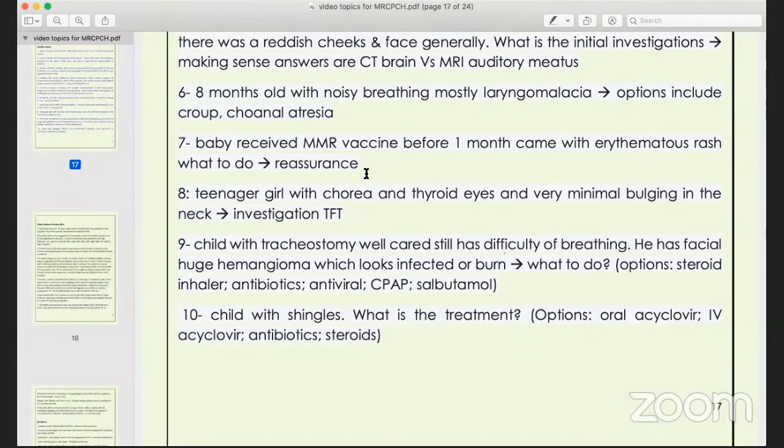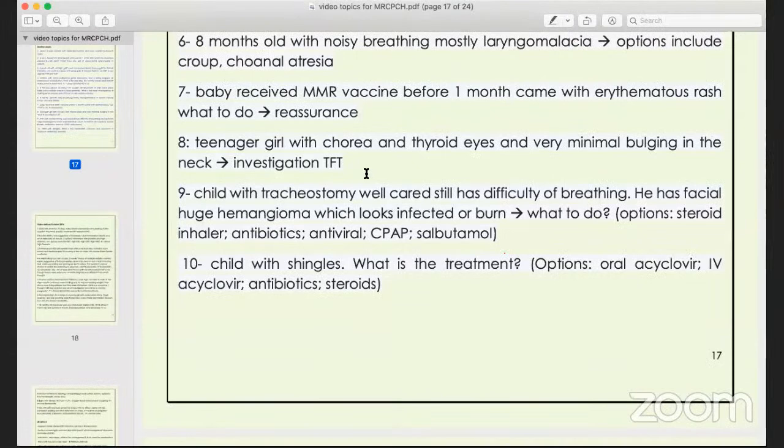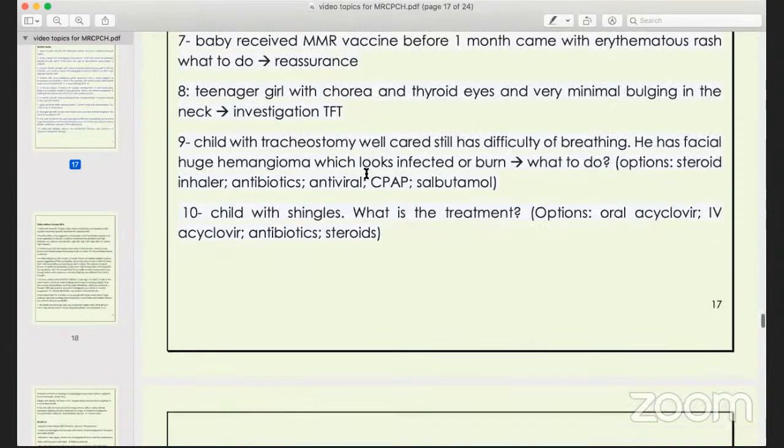Next, the baby received the MMR vaccine 1 month ago and came with an erythematous rash. What to do? Yes, even after the MMR vaccine, they can develop rubella. This is very common. So this is reassurance, nothing to do. Next, a teenage girl with chorea and thyroid eye. Chorea, no, this is tremor, okay, and exophthalmos, and very minimal bulging of the neck, meaning thyroid swelling. So what is the next investigation? Thyroid function test. We read today, hyperthyroidism comes with tremor, exophthalmos, and goiter.